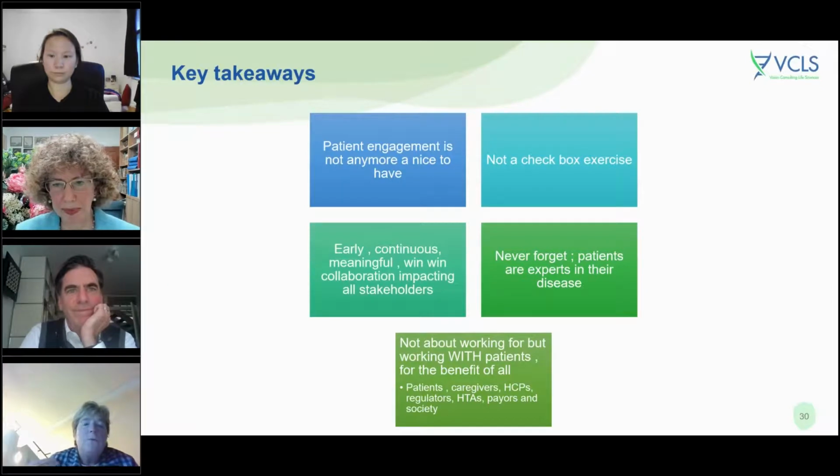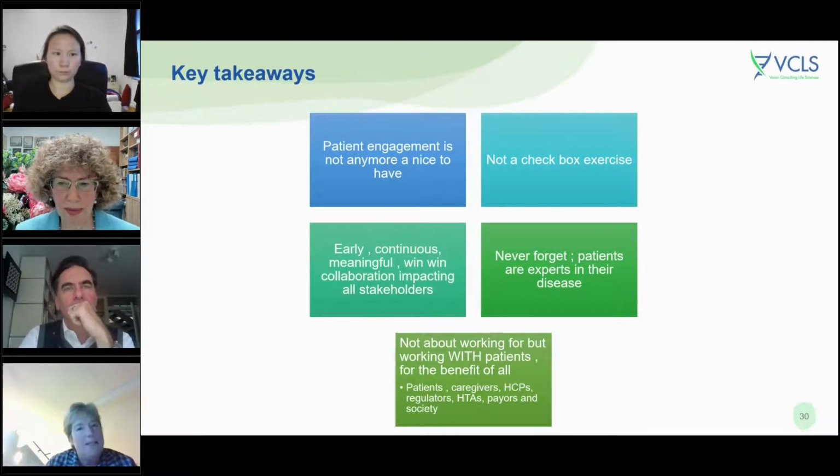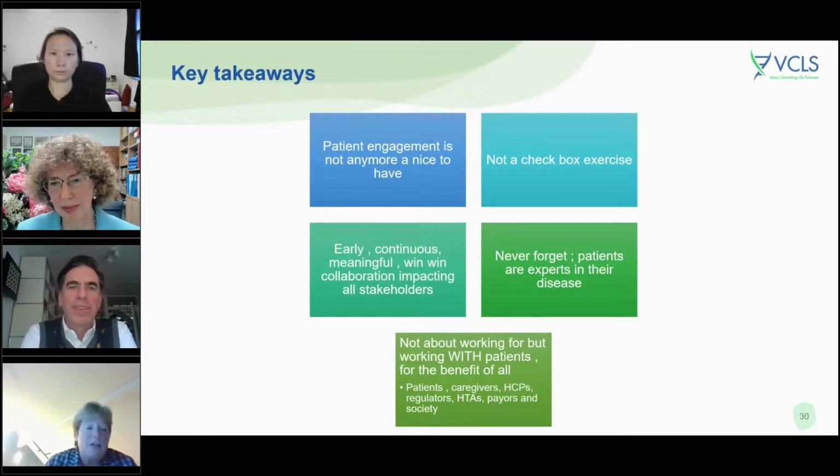Coming from working for the patient, we are progressively arriving to a working with patient. But as you said, Daniel, it's a long process. There are still many things to be done, but at least progress is there, and it's an ongoing, I will say, exercise and story. Of course, we have seen also that there are some barriers to overcome, improvement to be done, but everybody in this room is confident that we are in the right direction.